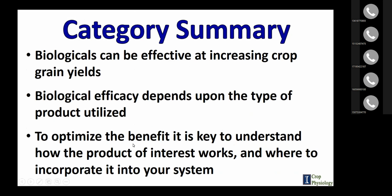And when we summarize the biologicals, we've done a lot of studies and we see that they can be effective at increasing grain yield. However, that efficacy depends on which type of product you're using, right? So is it the N fixer or the phosphorus solubilizer? And to get the optimized benefit, you really have to understand how that product works and where it fits for your system. Strong believer in the biological space, but it's making sure you choose the right biological for the task that you're wishing to achieve. And so that's kind of our perspective on the biologicals and the categories.